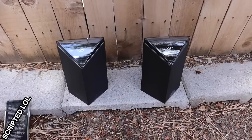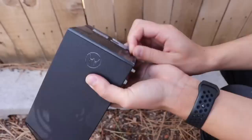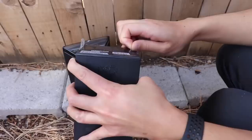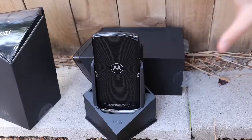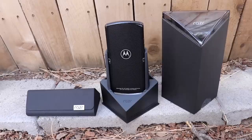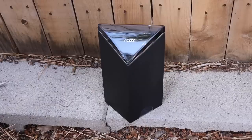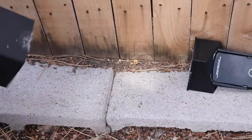Enough talking! Time to unbox! Carefully. Ooh! Gotta save that seal. Wow. Nice. And now for the other one. Oh yeah. Oh, look at here. We have the phone.